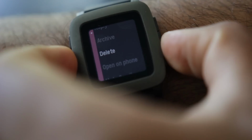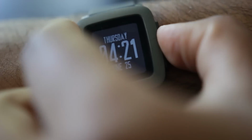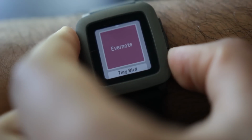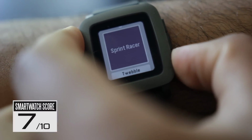And the Pebble Time is kind of controversial. It definitely has huge bezels around the screen, and the actual body itself is fairly large relative to the screen size, and it definitely has a more retro, geeky look, which may not be the taste for some people, so that gets a 7 out of 10 for me.